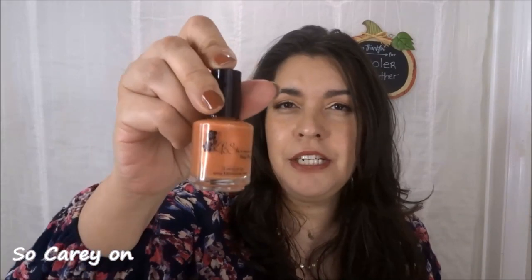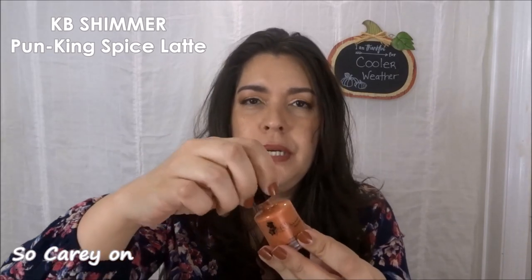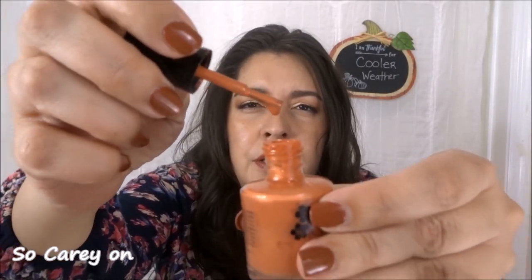And after I wore the Femme Fatale, I pulled out my KB Shimmer in Pumpkin Spice Latte. I say it like that because if not, I kind of eat up the words because I tend to talk very fast. I think that KB Shimmer describes it as a muted pumpkin terracotta shade, which a lot of the polishes I'm sharing with you guys today are. There you go. You see it right there.